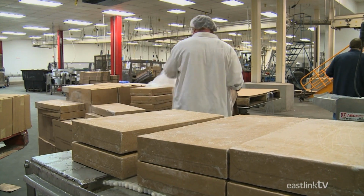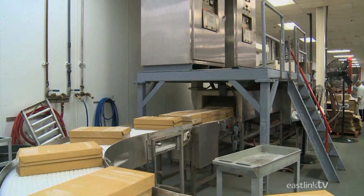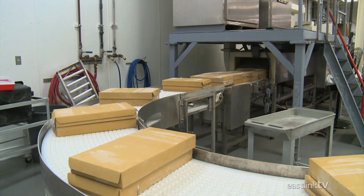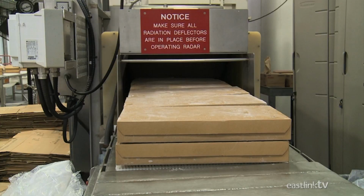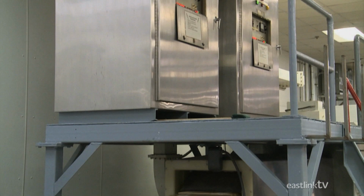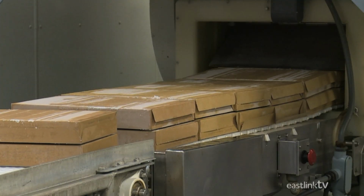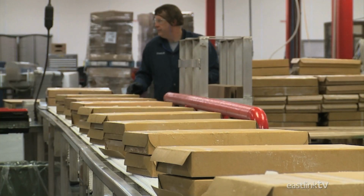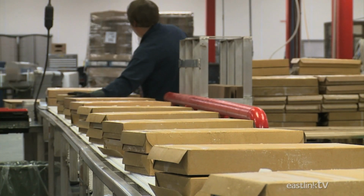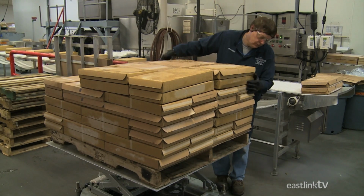The blocks are frozen and shipped at a very low temperature, so to make them more workable, each block is first passed through a machine called the radar. The radar is like a giant microwave oven that slightly defrosts the fish while still keeping it frozen. Once ready, they're placed on a pallet and moved to the processing line.